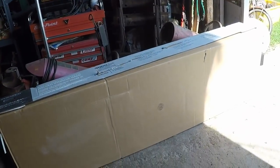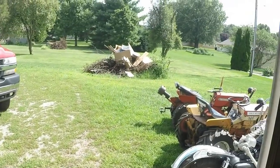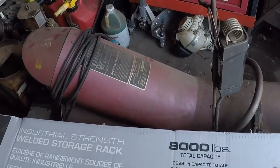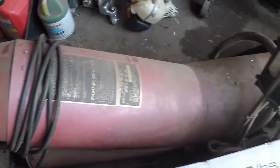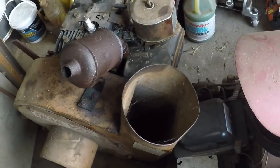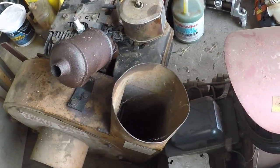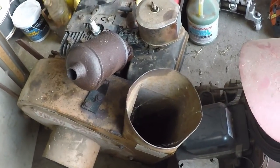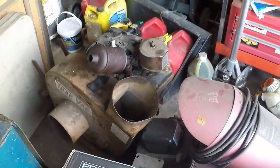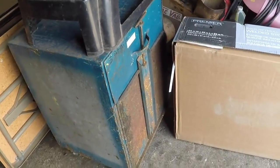Alright, well, here's the box. It's going to go out on the burn pile. Got the rack all up. I've still got these two heaters to store and that leaf vac. I'd rather just unload it, I mean, I want it gone. Then this rolling cart to do something with, which will probably go out to the garage. And then these three tables that are here will go out to the garage.